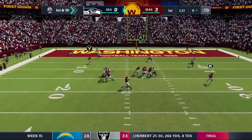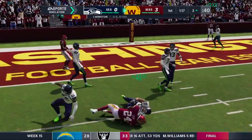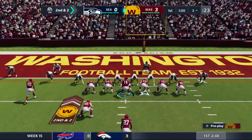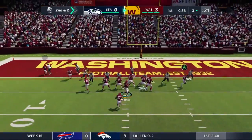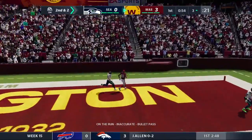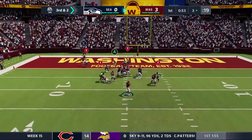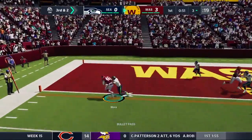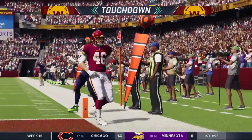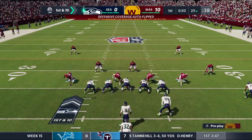Winston now to throw on first down. This is caught. And they'll get him down after a pickup of 8, second and 2. To throw, Winston. Eluding the pressure right to the end zone. Winston on 3rd and 2. The quick slant caught. And he is into the end zone for a Washington touchdown. Led to 6 points the other way.